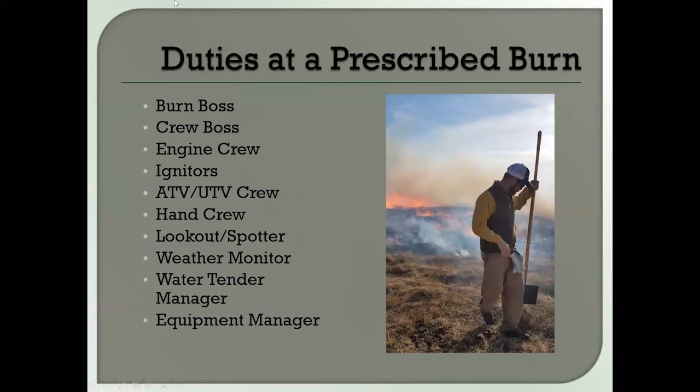Before the burn season, it's always good to go through the duties at a prescribed burn. I'm not going to go through them today. You can go check it out on our YouTube video. But go through all the different job positions on a burn and what those roles and duties look like, just as a quick refresher.